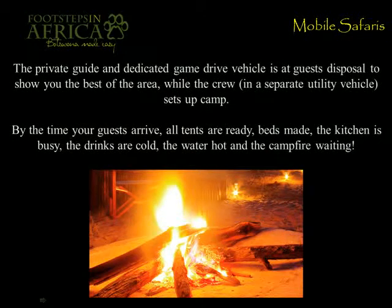A private guide and dedicated game drive vehicle are at your guests' disposal to show the best of the area. The crew that travels with Mok goes in a separate utility vehicle to set up the camp. So from the moment your guests arrive in Maun or get picked up from the airstrip, they will not see the crew and the separate utility vehicle. They will not see the camping equipment or the food or anything like that. That goes in a separate vehicle.